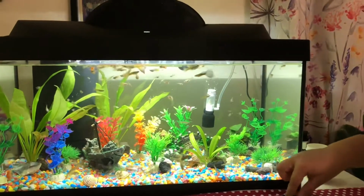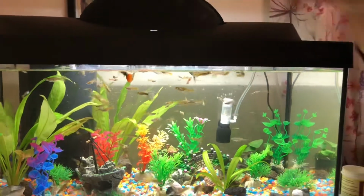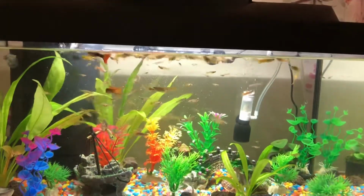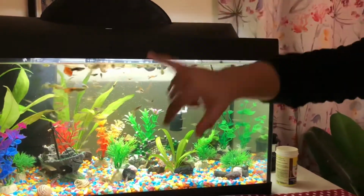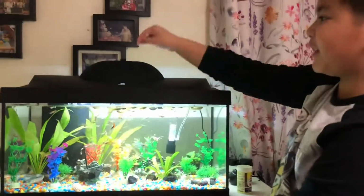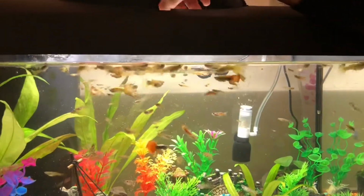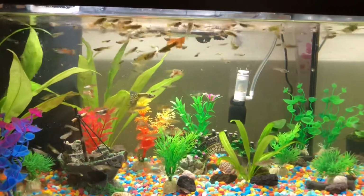Alright fish, here's your food. Wanna have more? Well, here you go. Look there. What's the name of this fish? Huh? They are guppies. These are guppy fish. Look at the colour. They have lots of toys in there. They have some plants. They have some snail shells in there.